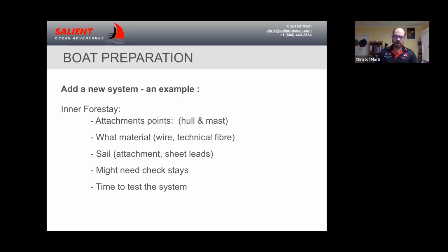Test your system. I'm very familiar with a system where somebody put an inner forestay on, and sadly the screws were penetrating the mast much too much. And so when they went sailing, it chafed through their halyards constantly. Their other halyards broke all the time. So you've got to test the system. Then you find out, rather than going halfway across the ocean to realize there's something wrong, and now it's hard to fix while you're offshore.